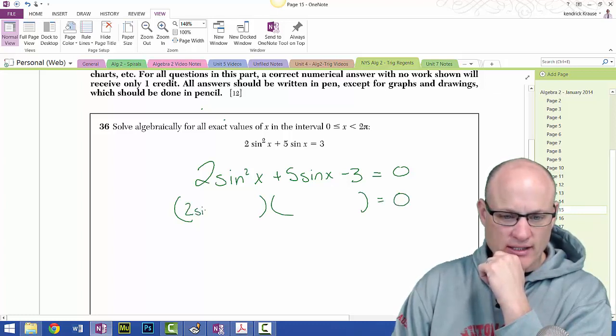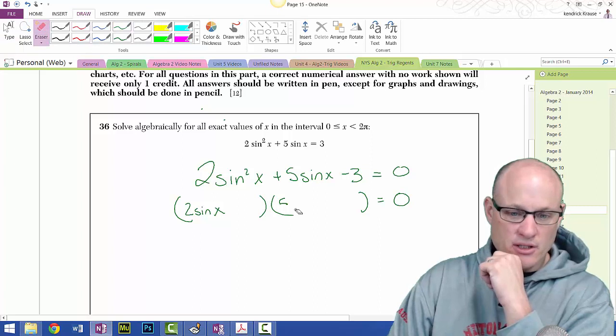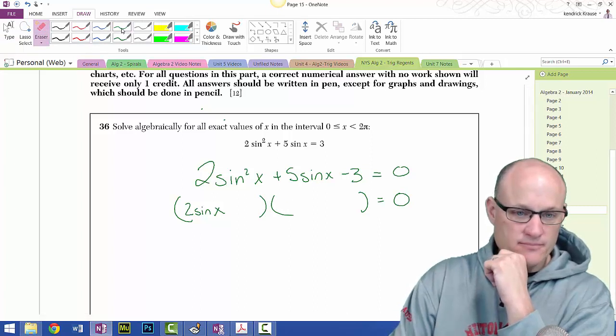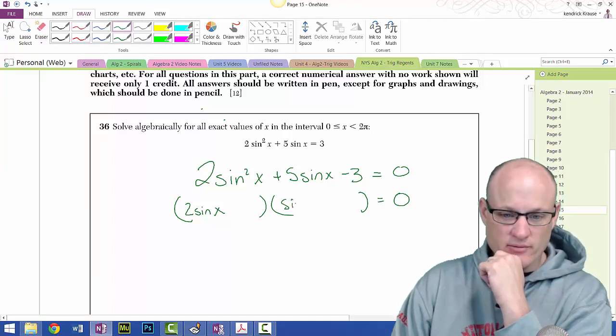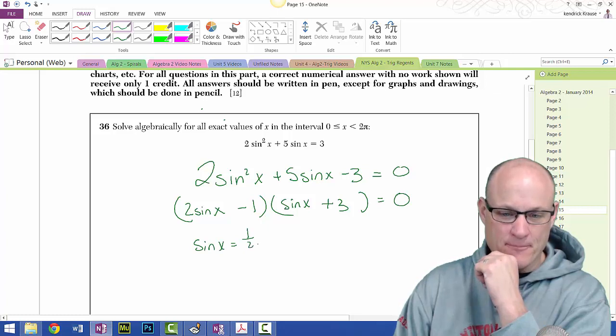2 sine x, not 5. What the heck am I putting a 5 there for? And just sine x. They got to multiply to negative 3 and add up to 5. That should be plus 3 here and minus 1 here. So I should have answers of sine x equals a half and sine x equals negative 3.